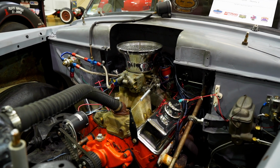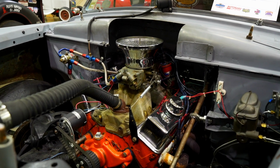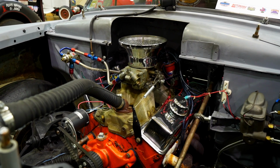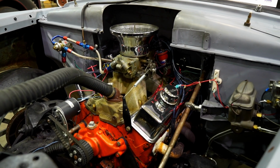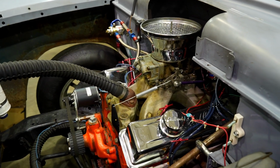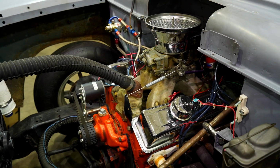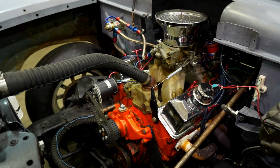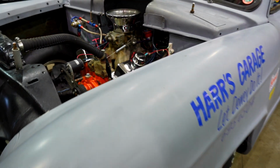So would they make this into, like, is this considered a gasser? It was a C-Altered. C-Altered, so you push that into the firewall pretty deep. Holy smokes, huh? This is the actual engine that was campaigned? No, this is another motor. They had a 283 in it originally. It was run with a 283 3-speed, because you've got to remember that was 67 back in the day.